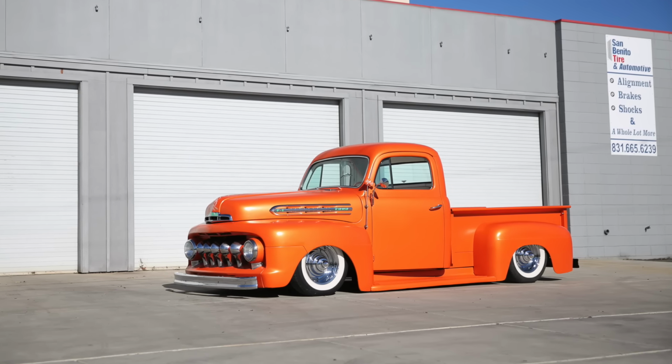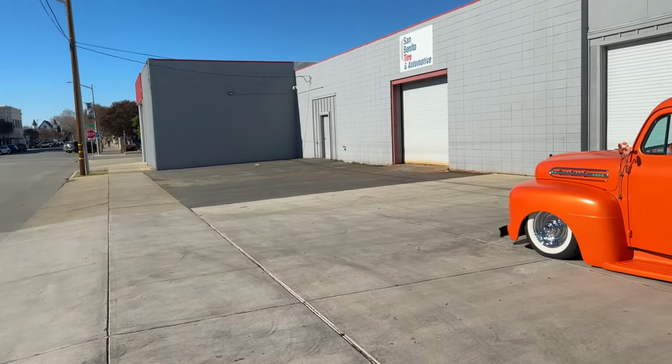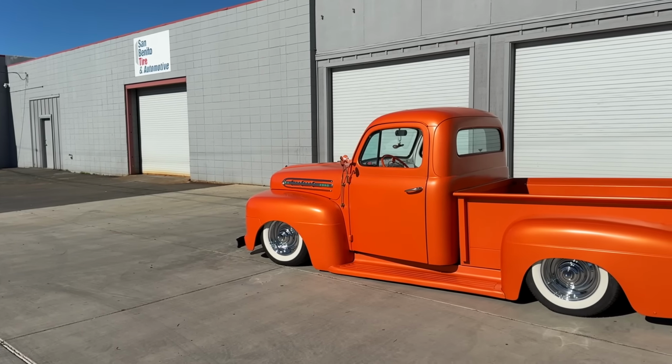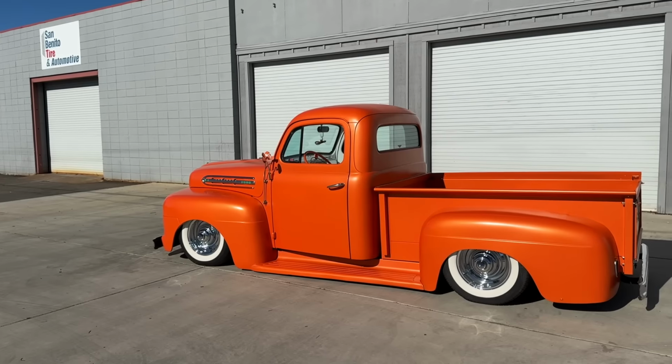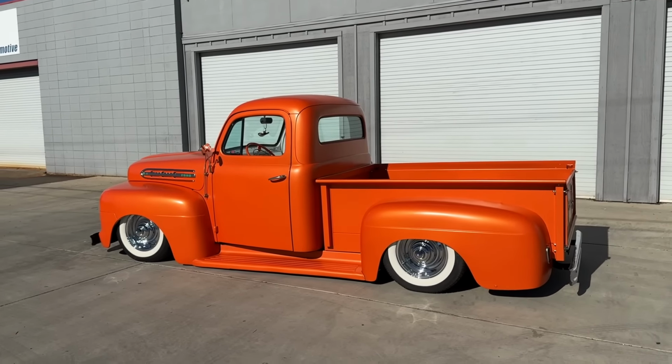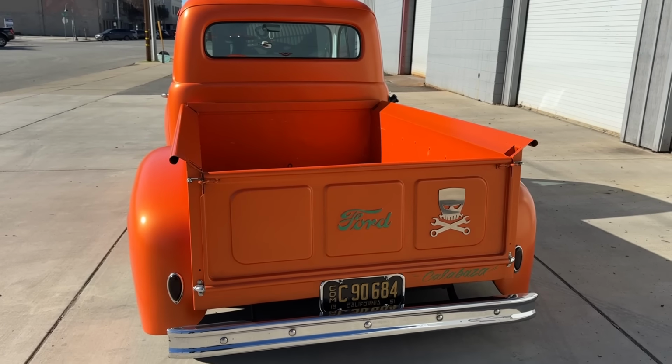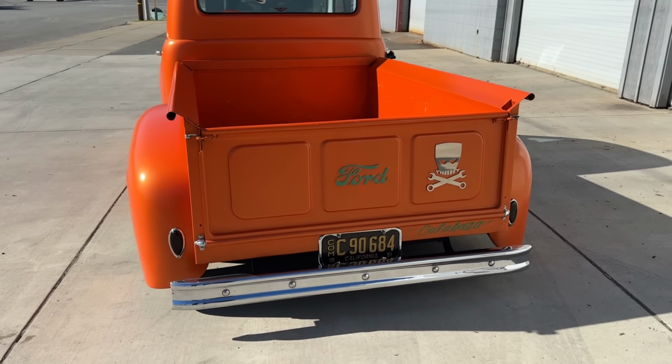First off, what's the name of the truck? When I painted it, it's always been orange, so when we painted it again orange, everybody started calling it the pumpkin. And in Spanish, pumpkin is Calabaza. So everybody started saying the Calabaza, they call it the pumpkin, so I had it put on the back there. Kind of a joke at first, and then it just kind of stuck. It does look like a pumpkin, I guess.